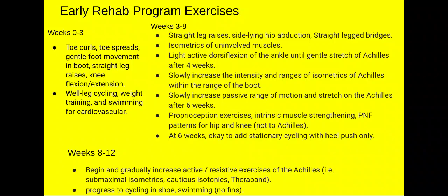Early rehab program exercises. During week 0 to 3, you can do toe curls, toe spreads, gentle foot movements in the boot, straight leg raises, and knee flexion and extension. With your healthy leg, you can do cycling, weight training, and swimming for cardiovascular activity.